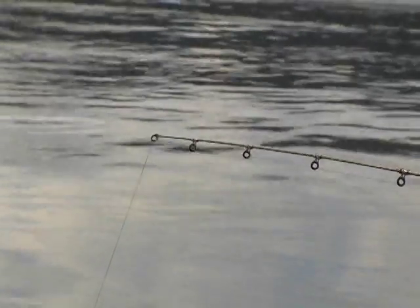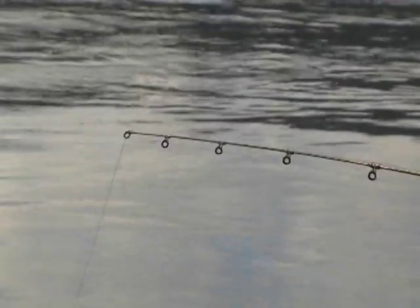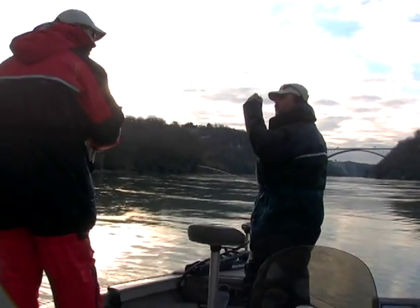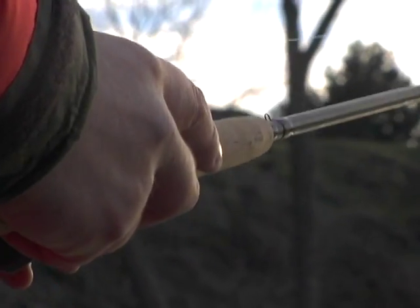Exactly. Yeah. What I like to do is just lower the rod tip down a little bit, feel the bottom, and then you know you're good. And then when you feel that fish take, all you got to do is just lift that rod straight up. Yeah. Easy to set, no problem.